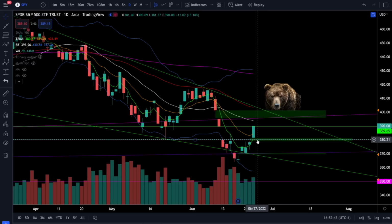So buckle up and enjoy the ride, and make sure you have a plan no matter where price action goes from here. Let the price action guide you on where the market is going, and then trade accordingly.